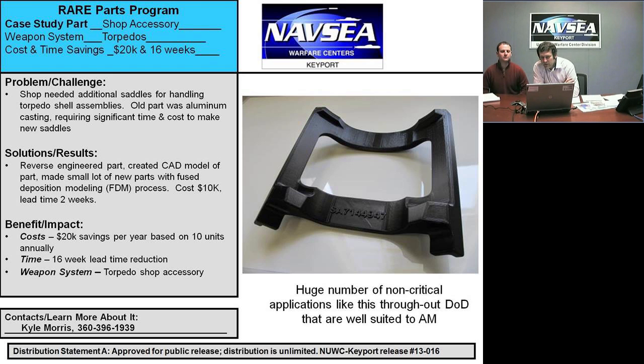This is not an end-use part. It's a tool that we use in our shops. When we're building up torpedoes, we have a cart that the torpedo sits on so the mechanic can move it around between stations as the torpedo gets built up. And the outside of the torpedo has a strange shape, so there are these saddles that adapt the strange shape of the outside of the torpedo to the cart itself.